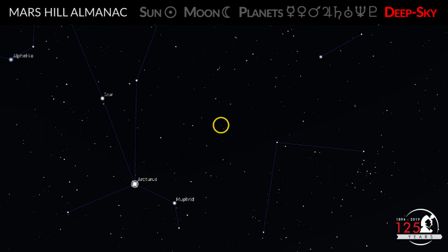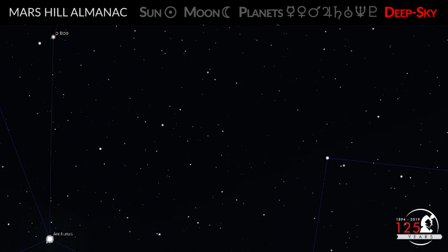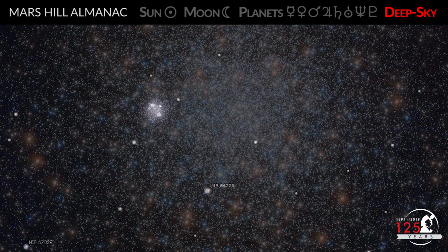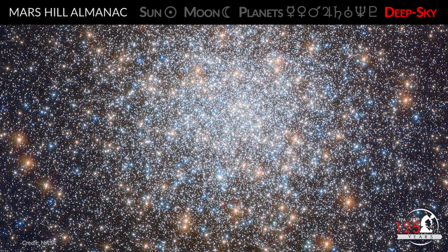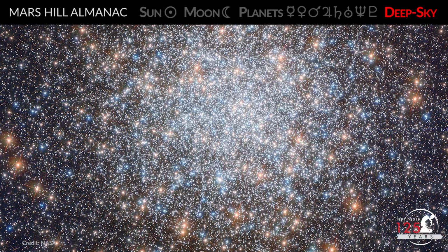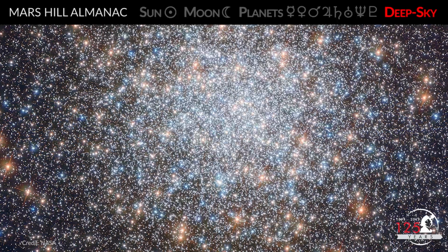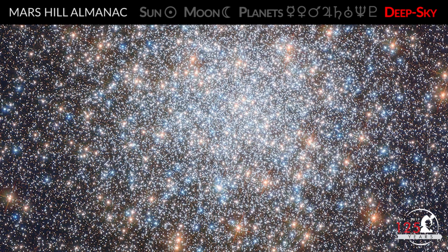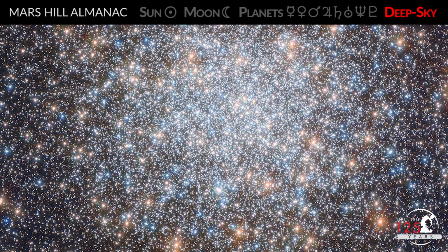You can spot this with binoculars as a very fuzzy star. However, the larger telescope you use to look at this object, the more distinct you'll see it. Through a moderate or large telescope, inside M3 you can see countless stars. Though it looks very small as an object, that is only because this globular cluster is very far away. Globular clusters are actually very large. They can span to almost 100 light years across and contain 500,000 stars.